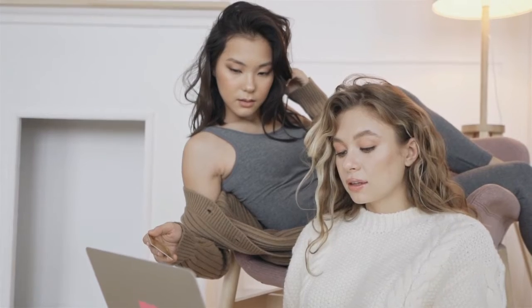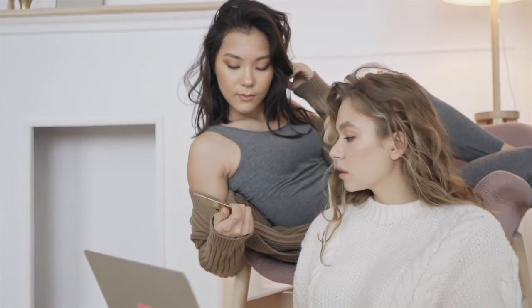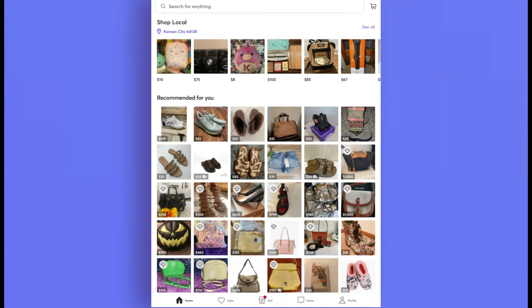To start our shopping app series, we looked around the eBay app and then Etsy. And today we're taking a dive into the clothing racks at Mercari. Keep an eye out for other videos exploring Walmart, Shein, Target, Amazon, and more. So let's get started.